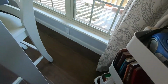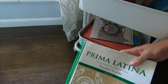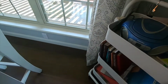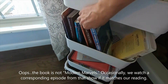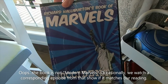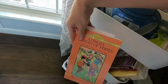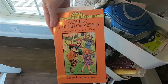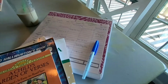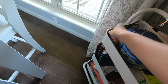Today we also have Latin, and here we use our Prima Latina. And we have our Book of Modern Marvels, as well as our children's Garden of Verses. Okay, so now we'll plug in our radio for our hymn time.